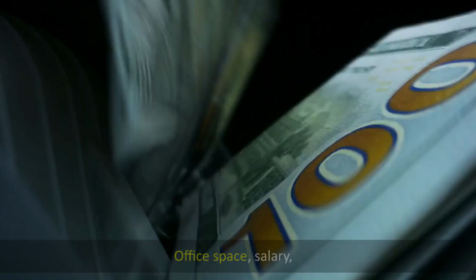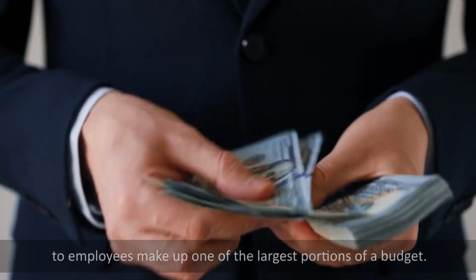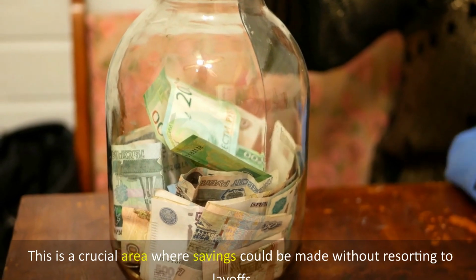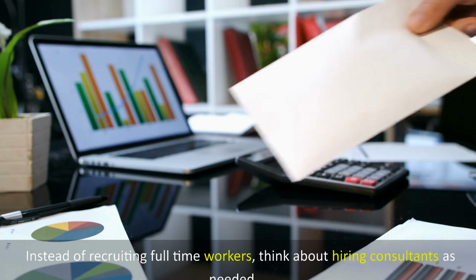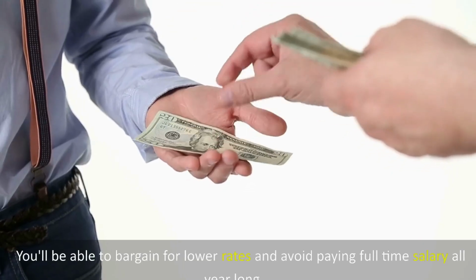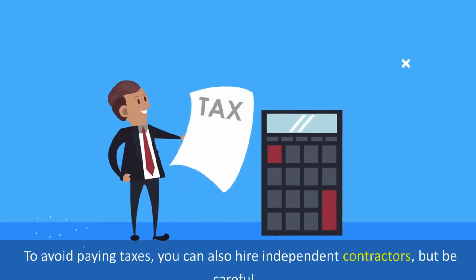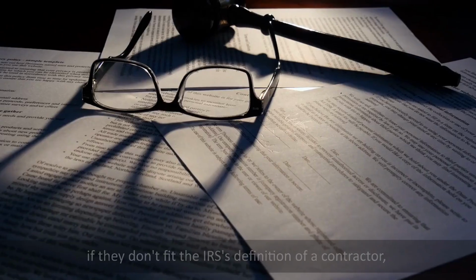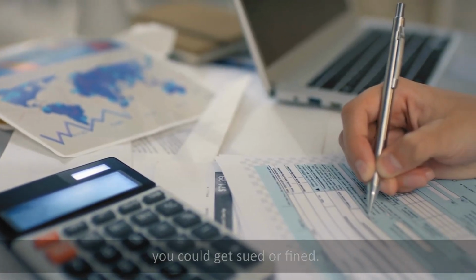Number 9. Outsource when you can. Office space, salary, insurance, and other expenses associated to employees make up one of the largest portions of a budget. This is a crucial area where savings could be made without resorting to layoffs. Instead of recruiting full-time workers, think about hiring consultants as needed. You'll be able to bargain for lower rates and avoid paying full-time salary all year long. To avoid paying taxes, you can also hire independent contractors, but be careful. If they don't fit the IRS's definition of a contractor, you could get sued or fined.